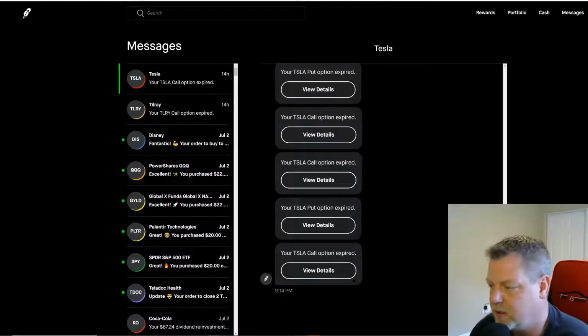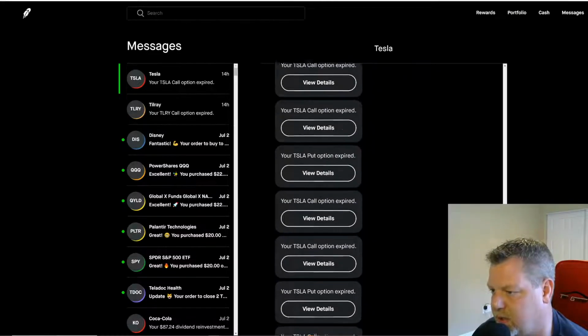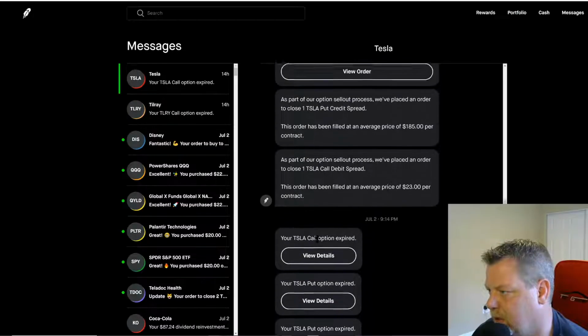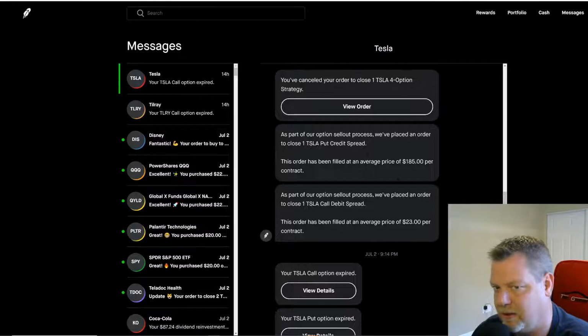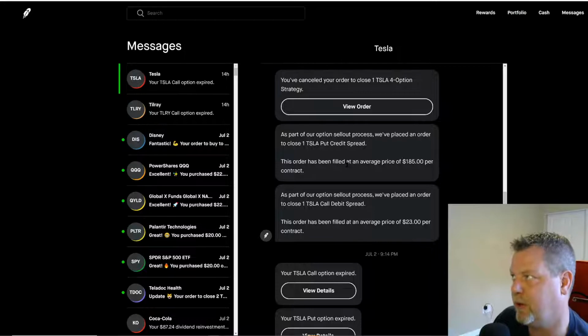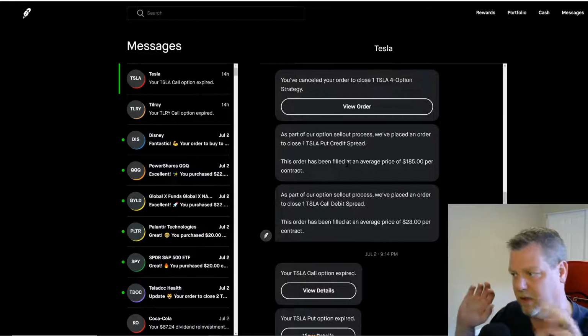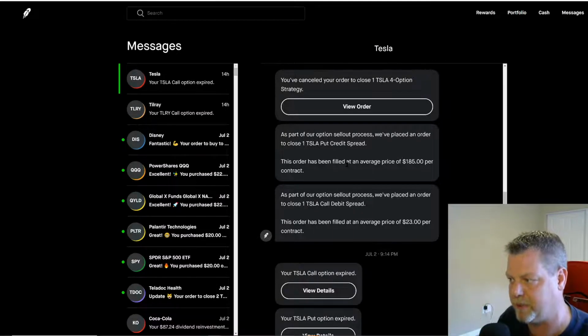Okay. So I had all of my other put credit spreads and a couple call credit spreads. Those all expired. So those are all these. But this is the sell-out process here. On the put credit spread side, when you take it apart, you have the put credit spread and the call credit spread. When you sell, the put credit spread needed to be completely sold, because I don't have the collateral to be able to exercise and purchase the shares. So the selling of the put didn't make sense.